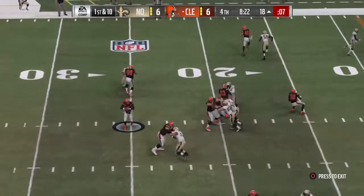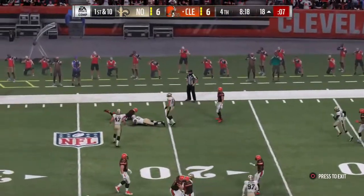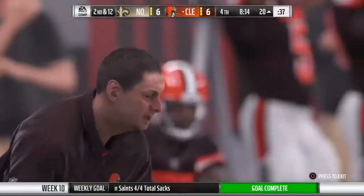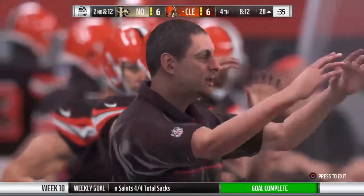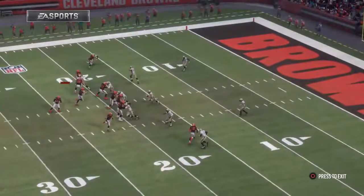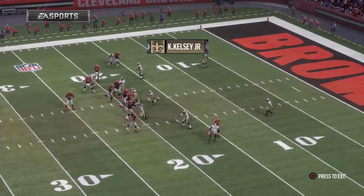Into the red zone now. It's Kessler. And no escaping this time as he'll go down. They got him for a sack. The amount of sacks that they've absorbed in this game is absolutely extraordinary. Let's just face it. This offensive line, flat out, cannot handle this pass rush. It's been demonstrated time and time again.